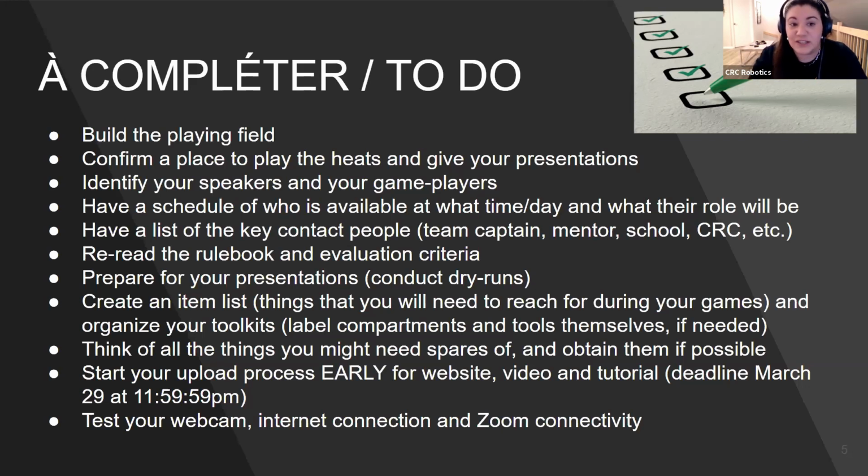And that leads me to my next point, which is to prepare for your presentations. So conduct some dry runs, and conduct dry runs with people outside of your circle, outside of your team. You can do them with your parents, you can do them with your friends that are not in robotics, because ultimately the judges are not part of the CRC for the final evaluations, right? These are expert judges. They know about the CRC.